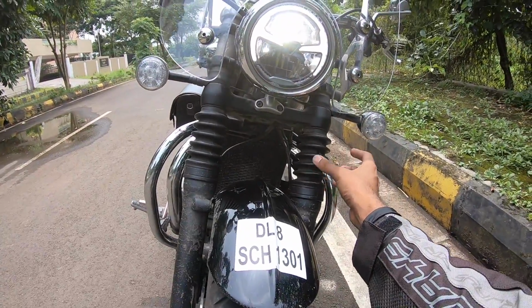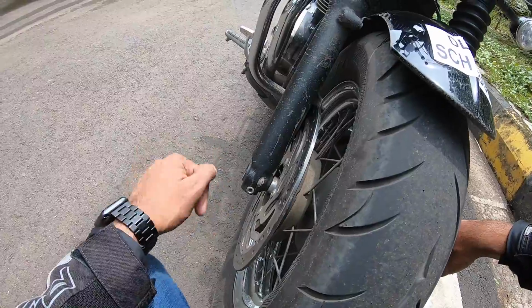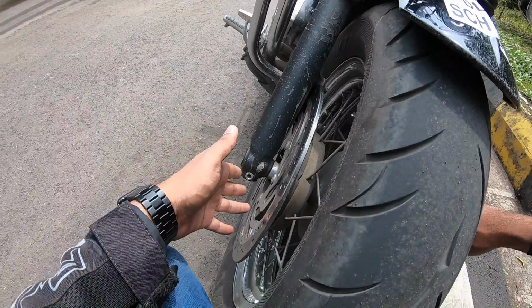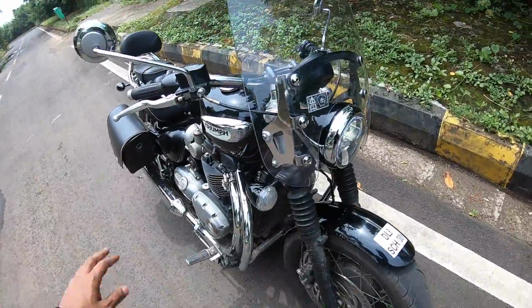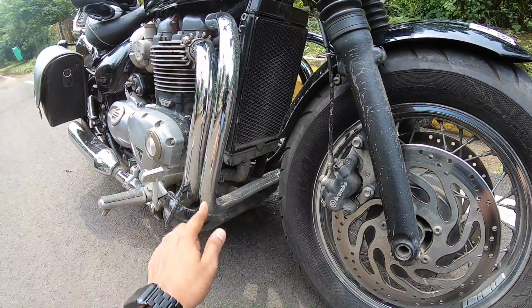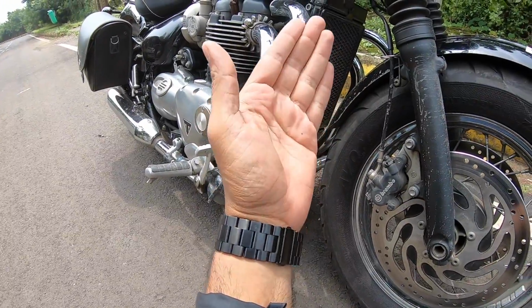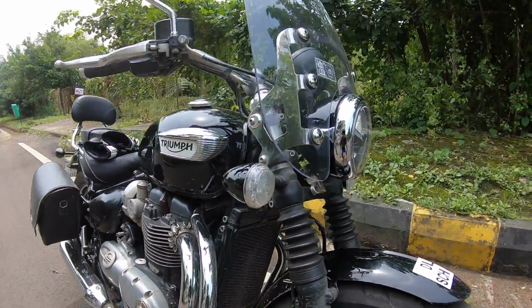Fork gaiters which do make some amount of noise on bad roads, and this motorcycle gets Cobra tires from Avon. 310mm dual disc at the front, unlike the Bobber which only gets a single disc up front. And yes, it gets Brembo brakes. This is the crash guard which is finished in chrome. Even the exhaust pipes are finished in chrome, and fit finish is excellent on this motorcycle.